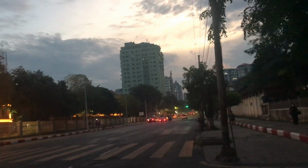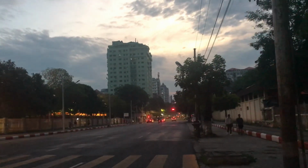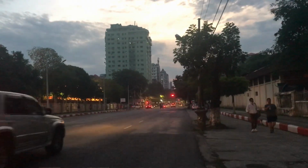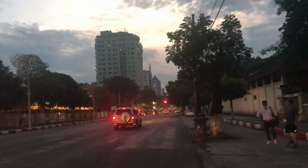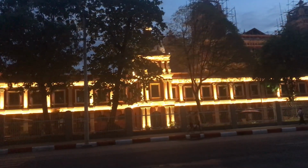It's Friday, May 6th, 2022. It's around 6 p.m. and the temperature is 30 degrees centigrade here in Yangon, Myanmar. Now I am walking across Anaurahta Road in downtown Yangon. Let's walk. As you can see, this is the Secretariat building.